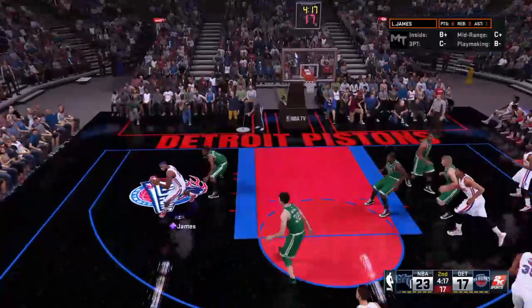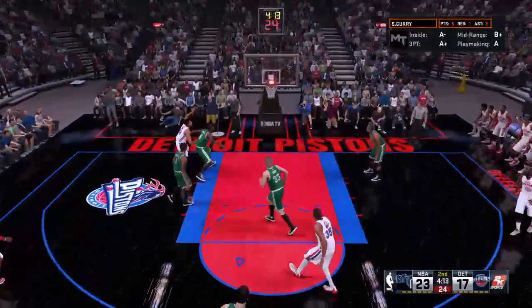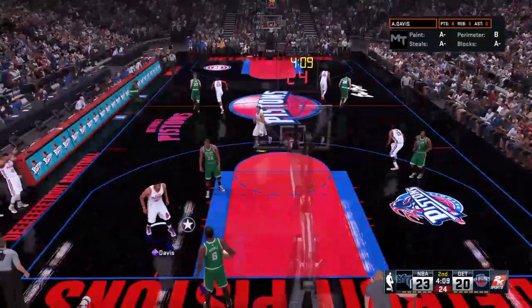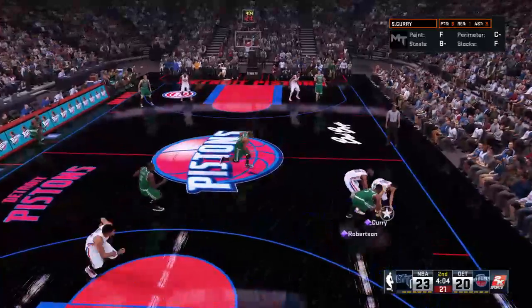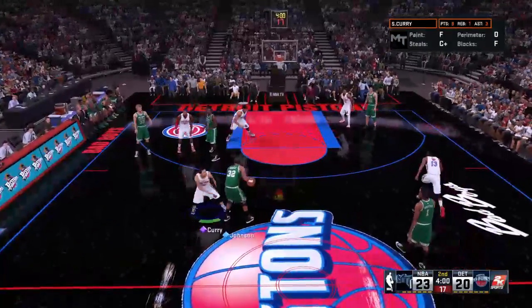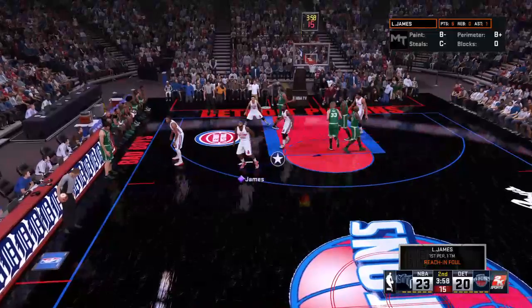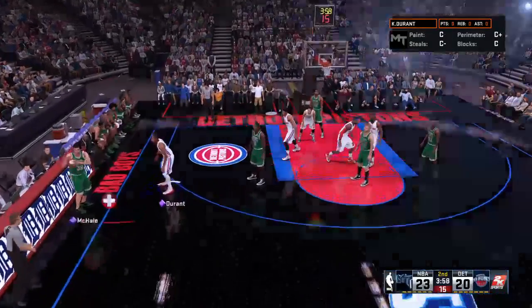LeBron outside. Outside Curry. From deep. The long distance 3 is buried. Curry's got a couple of three-pointers in the second for Detroit. They're going back to the three-point shot over and over and over. And they may have found the Achilles heel of this defense. That was their 9th straight point from beyond the arc. And there's the call on James. That's his first foul. Jordan, he's checked in for Robertson.